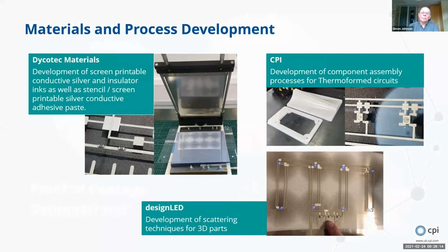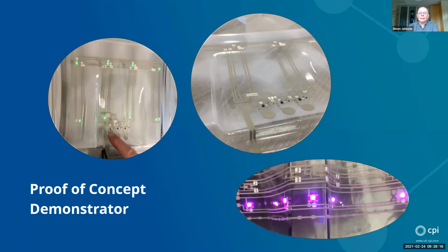And yeah, we had some very nice working demonstrators out of this. These don't include the distribution lighting technology here, but they show the assembled circuits, the 3D formed circuits involving touch control and things like this. So yeah, certainly demonstrated that these technologies can be used to form the sort of parts that Design LED would then be able to apply their technology to create this uniform lighting device in a 3D form.